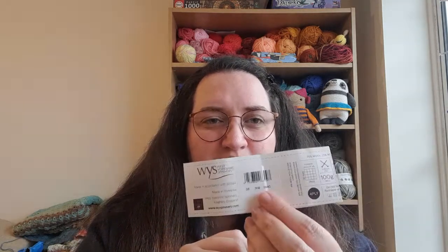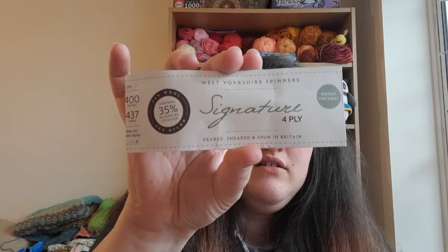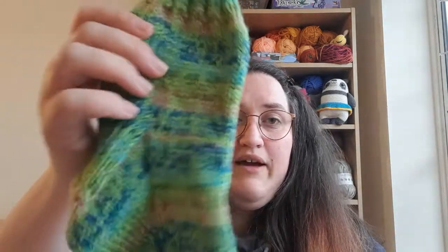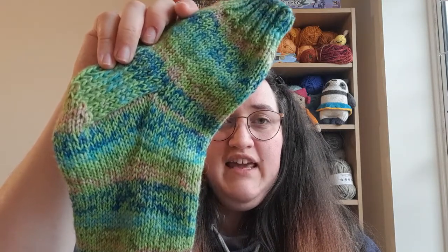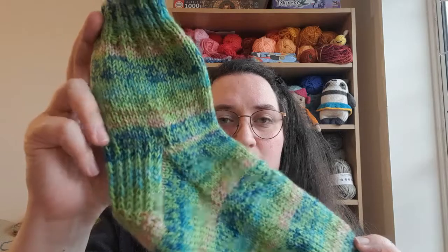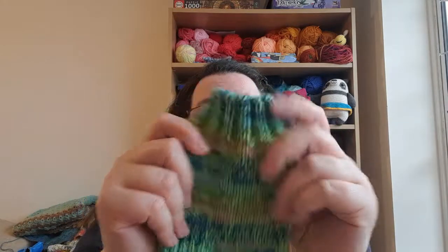Annoyingly, West Yorkshire Spinners don't always put their names on the ball bands, just numbers, so it doesn't remind me what it's called. But that's the West Yorkshire Spinners. So that is 75% wool, 25% nylon. So that's the green throughout this. Then the stripes have come from a King Cole Zig Zag sock yarn. And they've worked really well, I think.